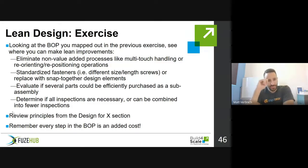Again, a reason to make sure that you actually identify every single unique part in your bill of materials with your own unique part number, because you might say, for instance, you have tubing. It's all 1/4-inch tubing. Well, just because it's all 1/4-inch tubing that you buy in a 100-foot reel doesn't mean that you shouldn't have 6 different part numbers for each length.